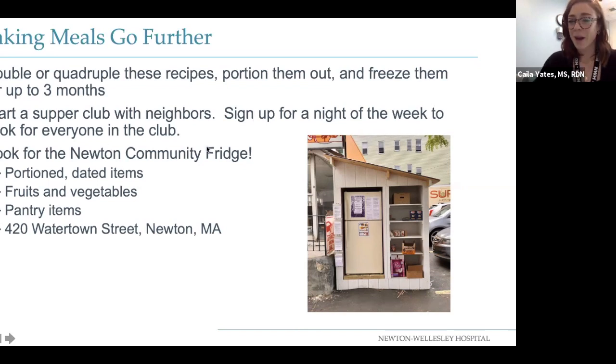Another idea that Jay actually brought up, and I've seen this happen and work really well in a lot of communities, is to start a supper club with your neighbors. So I know that's a little bit weird to do in COVID right now, but you could always get a group of people together. If you live in an apartment complex or a neighborhood or a street, you could always get a few people together and each sign up for a night in the month that you're going to cook for everybody in the group. You could always cook it up, portion it out, and drop it off at people's doorstep, or go outside. The weather's being beautiful soon, so you could always sit outside and have a little picnic or a little supper club. Maybe bring some wine, who knows, could be a nice night.